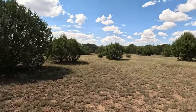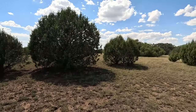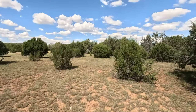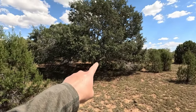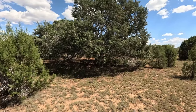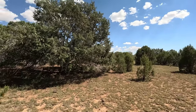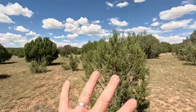I should have probably cleared these trees out years ago before they grew so big, because it's going to be more of a task to get rid of some of these. They have absolutely grown since I've been here. So I got to trim. These are old junipers here that got damaged several years ago in an ice and snow storm that we had here. So I got to clean those up, and those are going to stay because they're really nice trees. But all these other little ones, they're going to come out.